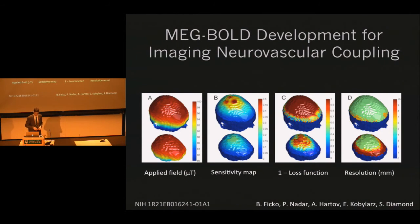The MEG BOLD development is still ongoing. As I mentioned, we've done our first proof of concept in human. We've been developing the imaging fundamentals, and we're going to be bringing that back to the human brain. This is a simulation study I did figuring out what our depth of penetration and resolution would be given our current MEG instrument. This could, of course, be extended to a newer MEG to get deeper and higher resolution. But this is an active funded project.